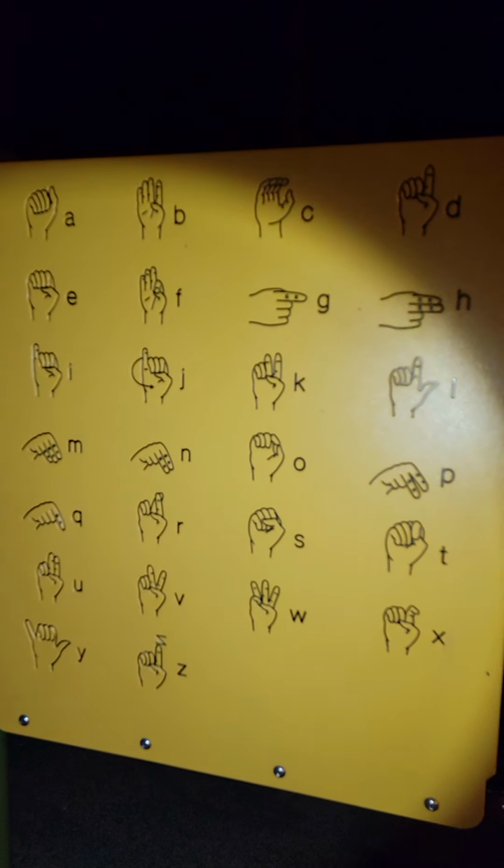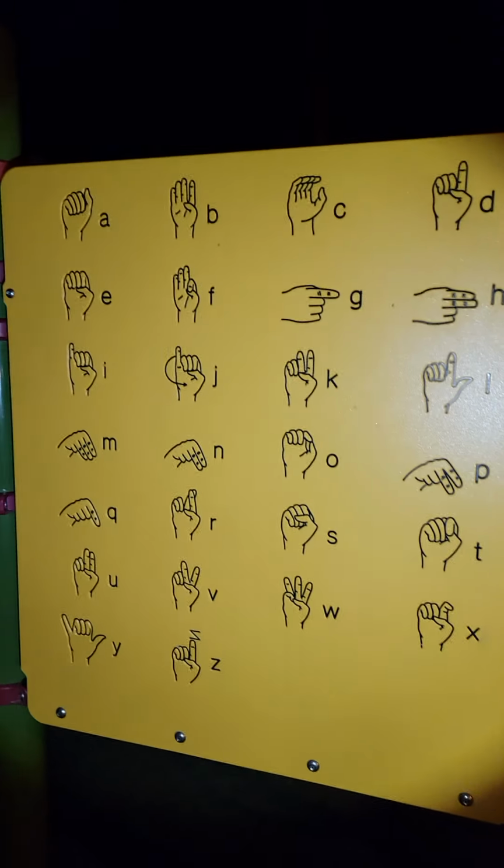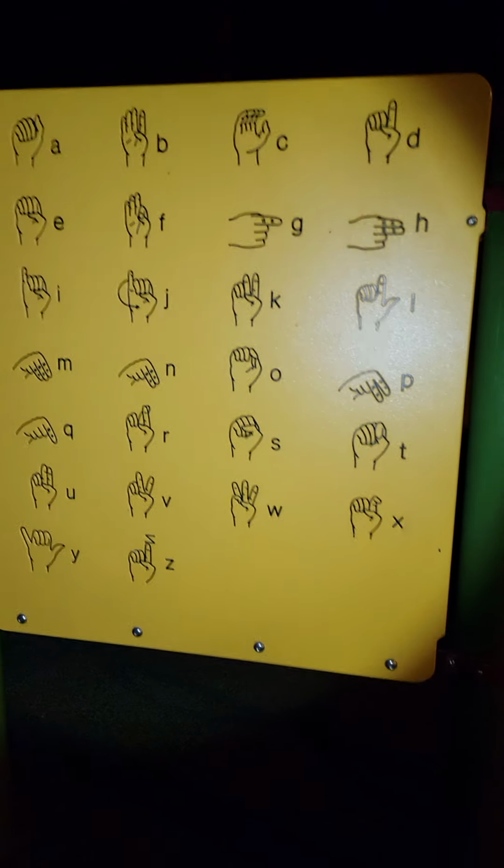What are we mirroring? Sign language behind me? Oh, cool. Let's go stare at it. They're A, B, C, D, E. Awesome. See, Divinity? I'll get you one of these and you can learn your sign language. At least you can learn how to spell things out.